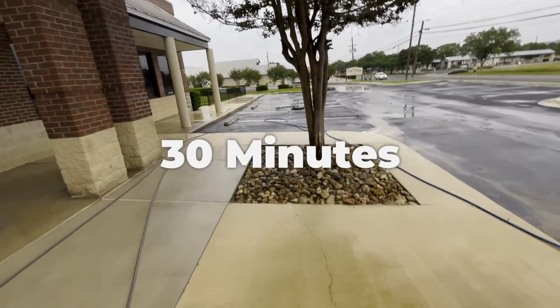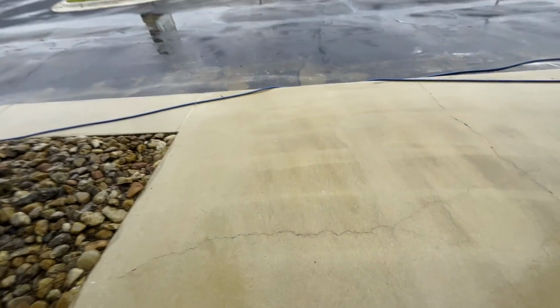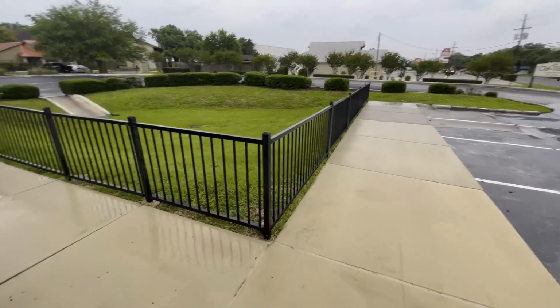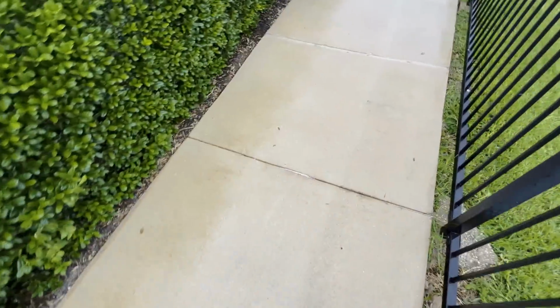All right, that was 30 minutes. All these lines, I just post-treated it. So it's only been on there for about 30 seconds. That should all dissolve. Yeah, we are rocking and rolling on this one, guys. It's been just a hair under 2 hours, all the way down there. See, all this has been post-treated for a lot longer, as you can see.